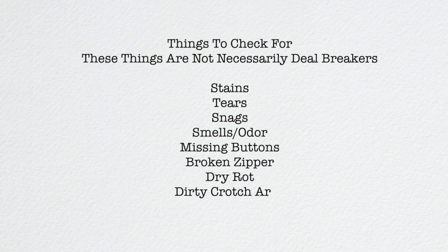Things to check for. These things are not necessarily deal breakers: stains, tears, snags, smells, odor, missing buttons, broken zippers, dry rot, dirty crotch area, just to name a few.